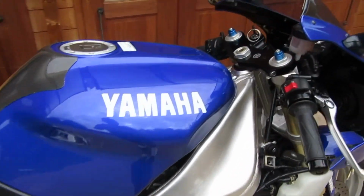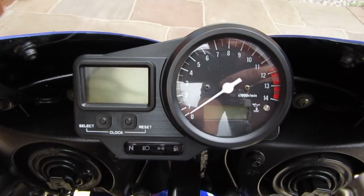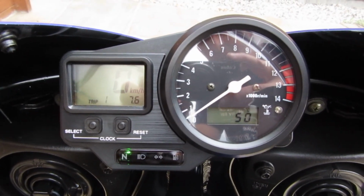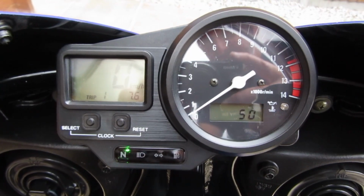Okay, so we're going to do a start up for you. Now normally we would start our bikes from perfectly cold. There is some residual temperature left in this one from our test ride earlier on. As you can see, she's currently showing 50 degrees centigrade.